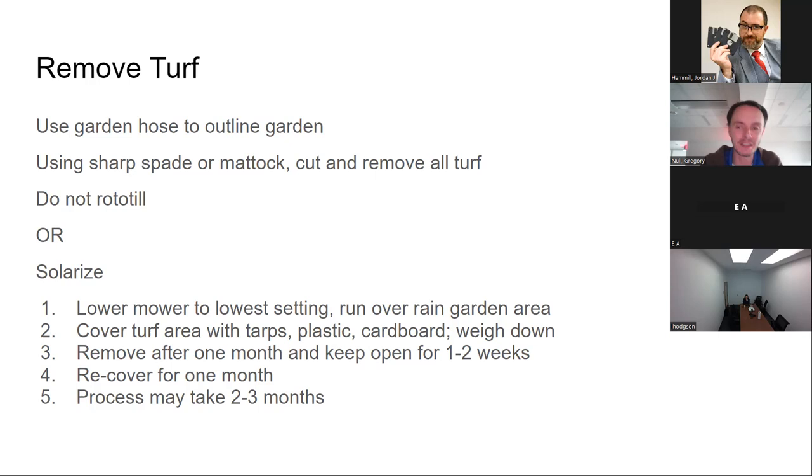Then you cover it with tarps, plastic, cardboard, whatever. You weigh it down, and you keep it like that for a month. Now the grass is starved. It's not getting any sunlight. It's not getting any moisture. And it's already stressed out. So this is how we're going to kill the grass.